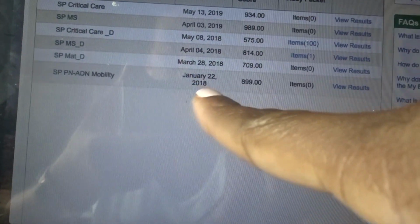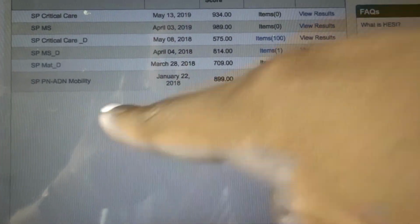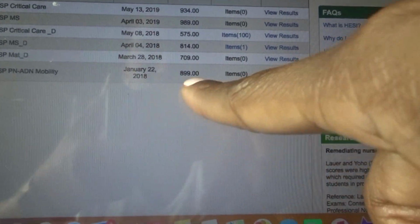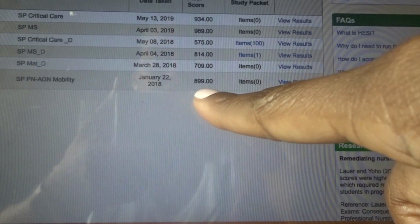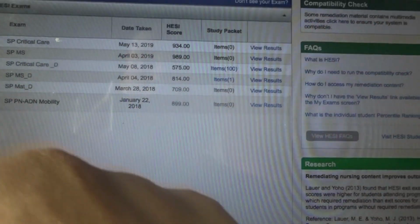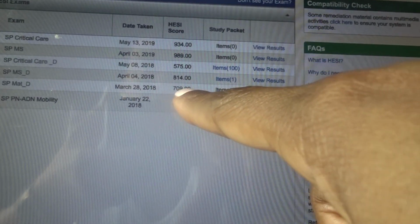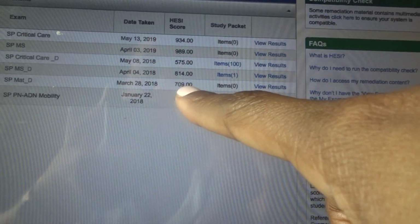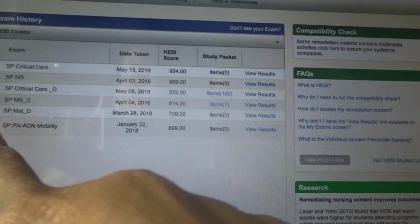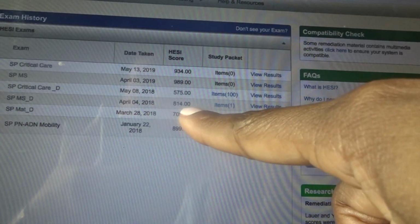So January of last year is when I took the entrance exam, the entrance HESI to get in, and we needed to make a 700. I made a 899, so they got me into the program. Okay, March 28th of last year, we took the first maternity HESI, and we needed to make a 700. I made a 709, which was not great, but it was passing. Then April of last year, we took the med-surg and I made an 814.